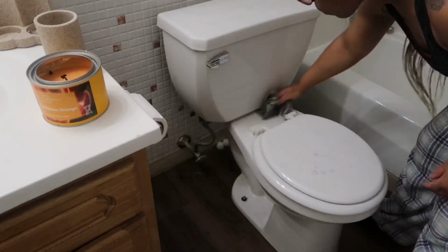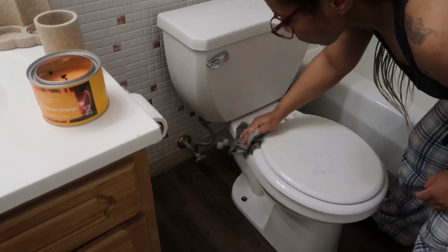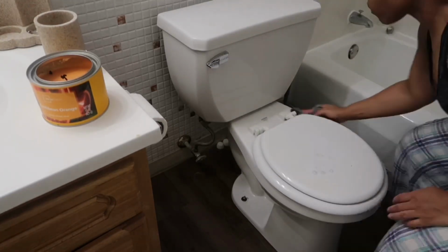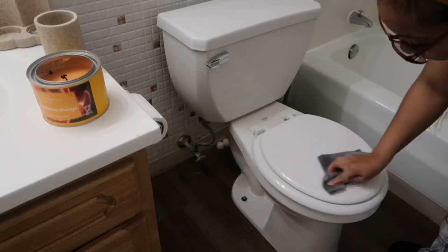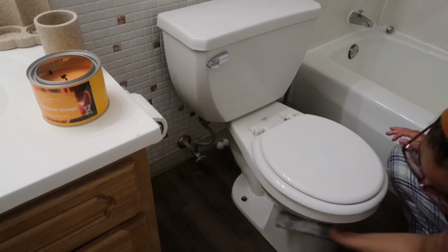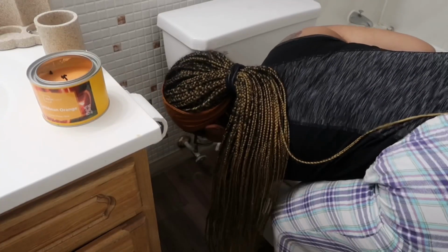And I'm going to go in with a different towel to clean the toilet. And take the same products that I use for the tub and clean all around the toilet as well. And don't worry guys, I will be throwing this towel out once I'm finished. But like I said, we didn't have any sponges. Well, we did, I just couldn't find them. So I'm just going to use this towel.